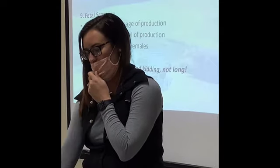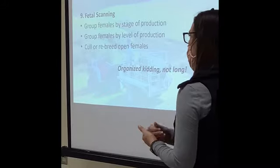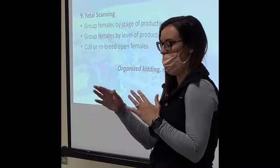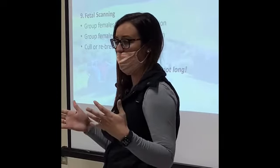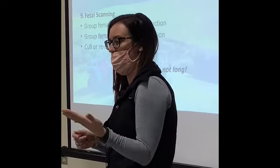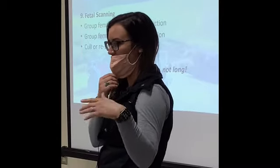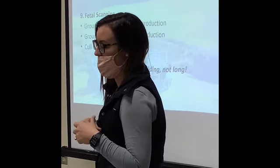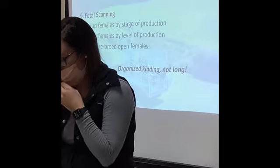Fetal scanning, it's a great thing if you can incorporate it, so you can group your females if you're getting the fetuses aged. You can separate them by that. You can also separate them by singles, twins, triplets, or know if they're just open, and if you want to rebreed that female or cull her so you don't have to feed her the entire lambing or pregnancy cycle, and then find out at the end that she wasn't bred and you just fed her like she was bred.